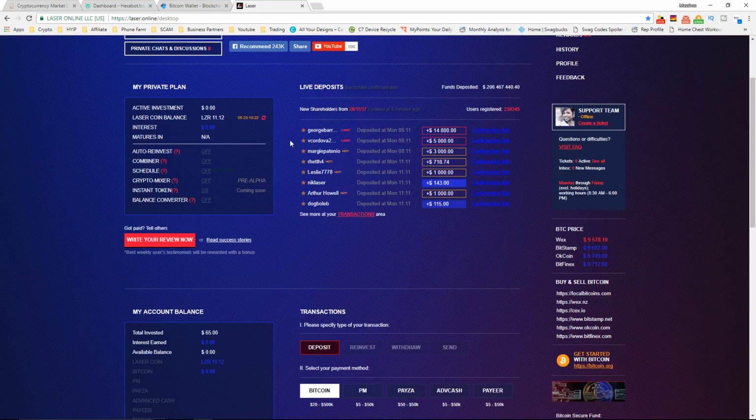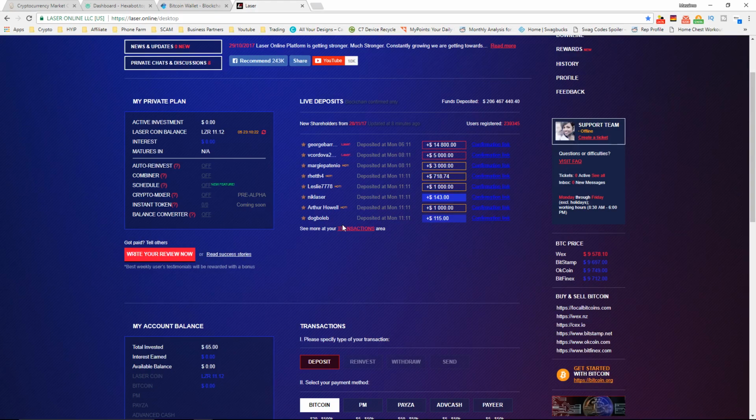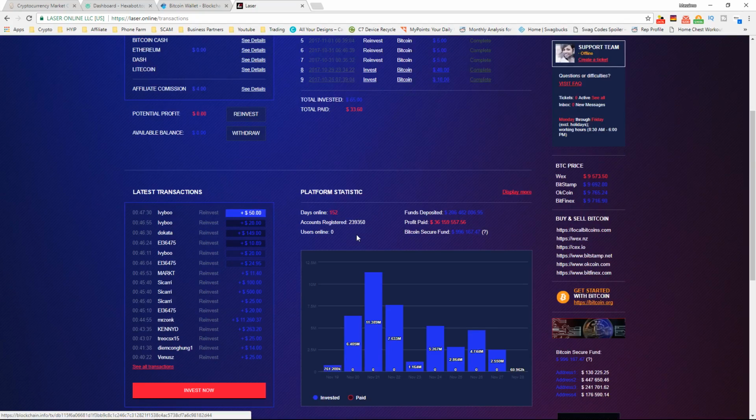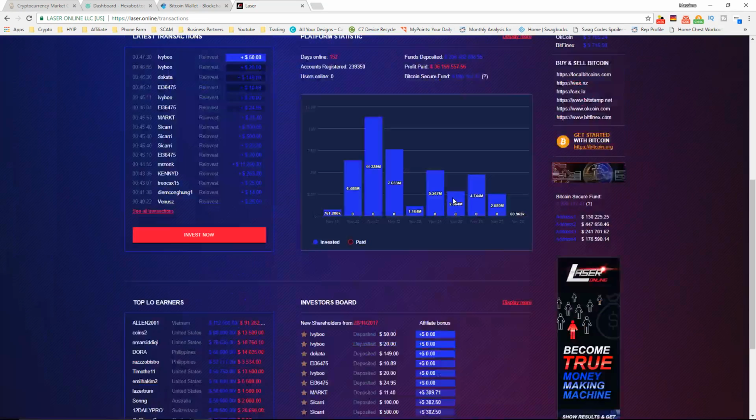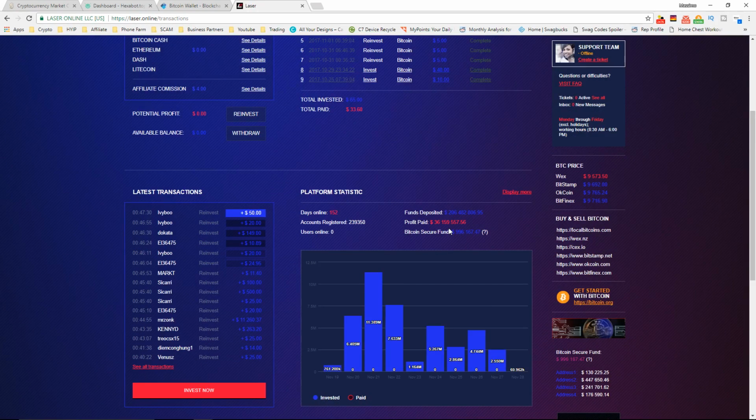So if we go on to Laser here, obviously still not paying out. Well, not obviously, but they are still not paying out. And people are not depositing a lot, as you guys can see. People are probably getting upset about not getting paid out. So the deposits are definitely slowing down, but they're still pretty high, guys. I'm not gonna lie, 4 million. That's still a lot of deposits. That's not something to scoff at, but 206 million. These guys are just getting rich, pretty much.